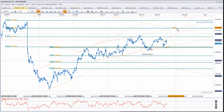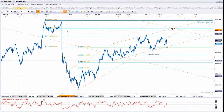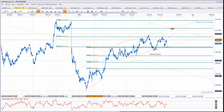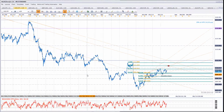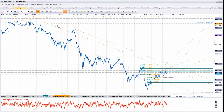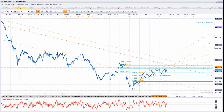Big resistance, or not big resistance, let me take that back. Structural resistance or confluence resistance into 111.16 would be the first target. That's a basic 88.6 of the most recent decline, but it's also that basic trendline resistance, or that slope resistance of that same slope that we were following for so many months, since last year. Support, support, support, resistance, resistance, nice pivot, current channel resistance.